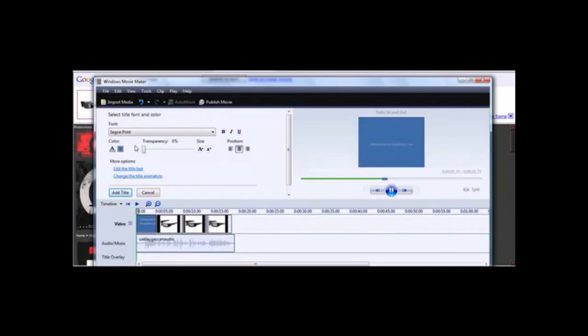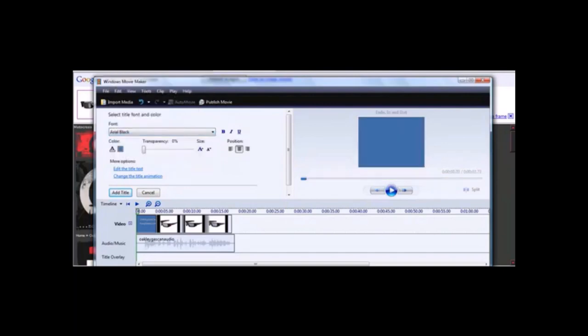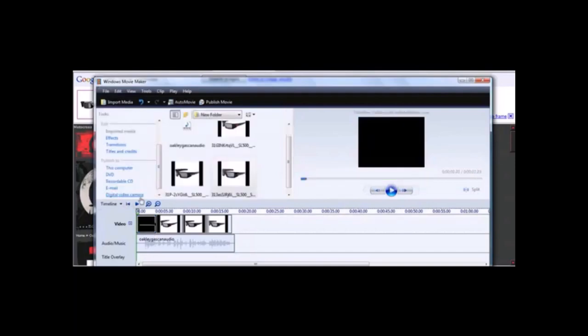And if you want to change what the font looks like, let's say you want to change it to a more natural one, like maybe Arial Black, for example, and you want to edit the background, you could just click on that right there, choose that, hit OK, and then click on Add Title. Then you could also right click on that, hit Copy, and you could move it to the end as well if you wanted to. So that would definitely be a good option for you.